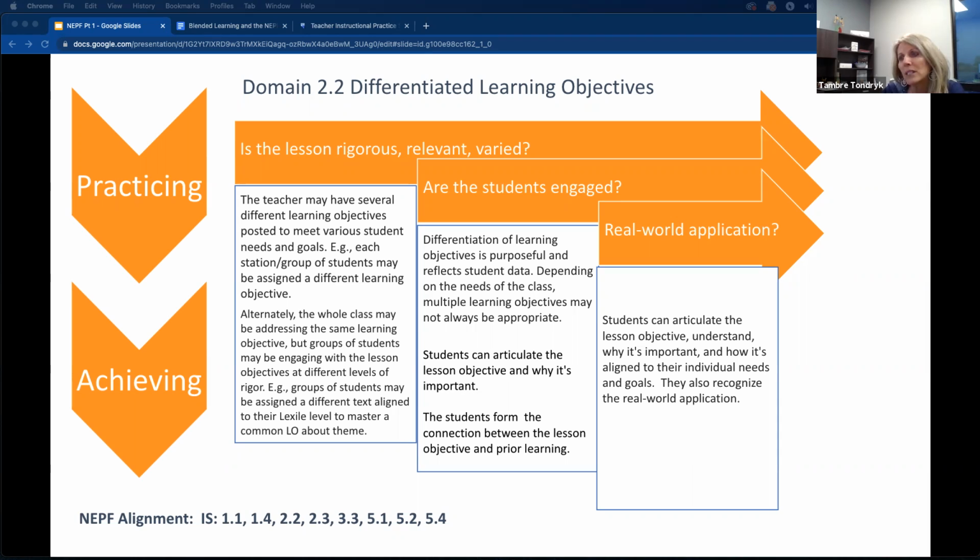So it allows teachers to help and provide those interventions to help overcome gaps in student learning. It provides opportunity for direct teaching, coaching students through difficult assignments. This allows the teacher to highly personalize lessons. Oftentimes, you may be accepting responses orally because you're having discussions. You may be doing some assessments or checking for understanding in those manners. And so those would be some of the practicing and achieving that you're going to see. Is the lesson rigorous, relevant? Are the students engaged? And that real world application.